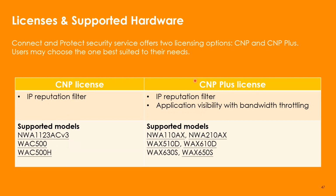We have a more advanced version called CNP Plus, which gives you, in addition to that reputation filter, also allows you to put into effect bandwidth throttling rules on an application basis. So you can individually bandwidth limit specific applications rather than specific users. And that works on the NWA110AX, the 210AX, and then the WAX series, the 510D, the 610D, the 630S, and the 650S.